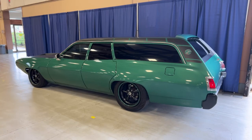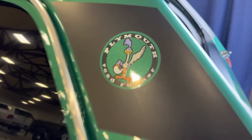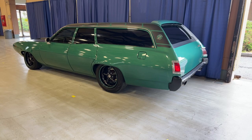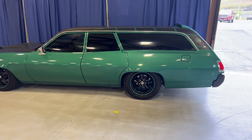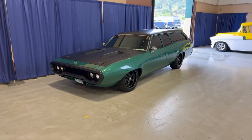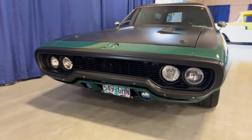Wait a minute, a freaking Roadrunner wagon? How cool is that? That's awesome. Now there's an idea. Oh my God, a Roadrunner wagon. Okay, I'm stumped. Would you check this stuff out? A Roadrunner wagon. What a build. I'm loving it. I'm absolutely loving it.